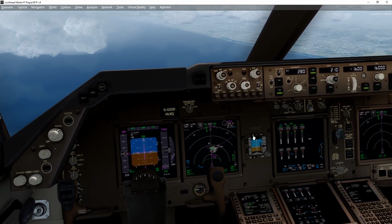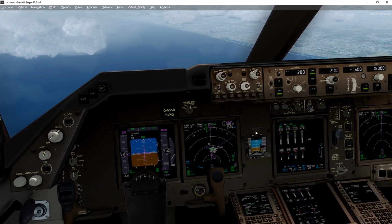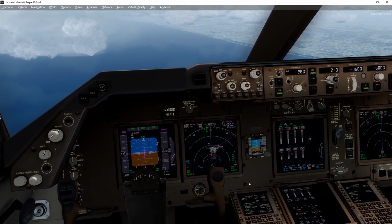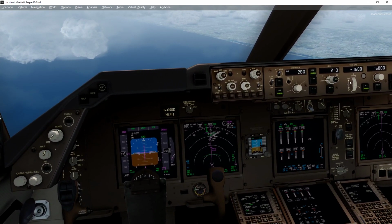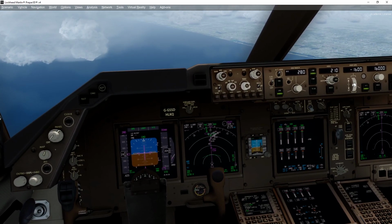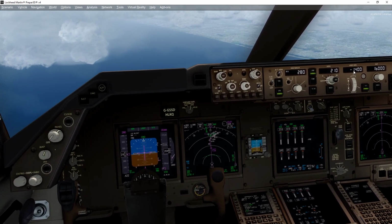I can click the approach on the backup attitude indicator. Let's zoom in a touch. I'm going to increase our descent a little bit. Actually, no, just if I go to minus 1,400 feet.